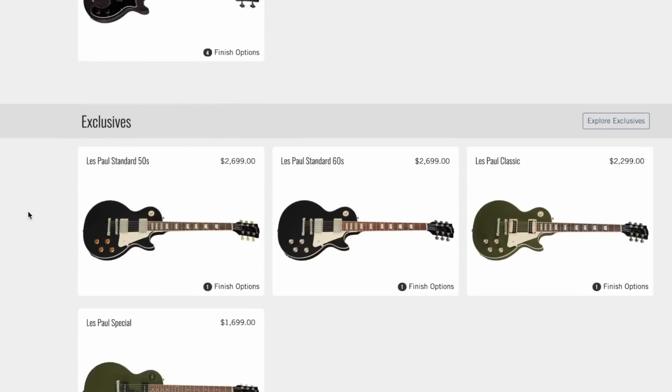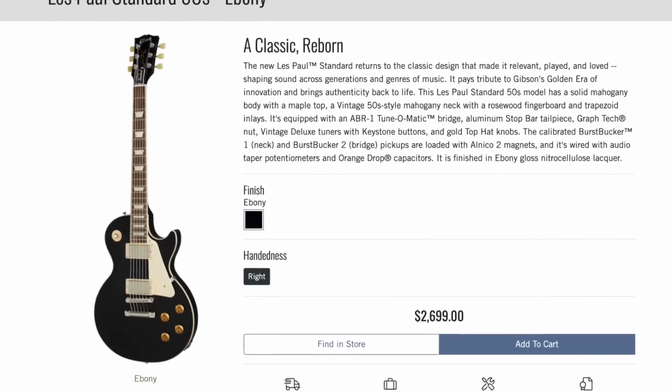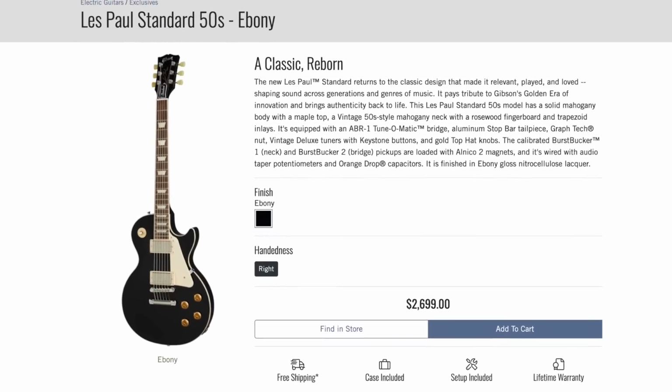But now we move on to the Exclusives collection. Okay, everything's the same here. $200 premium for the black finish on these guys. Same $300 on the Classic and $100 on the Special. But the reason why I wanted to point these things out, people have been reselling these on the used market because they fell out of stock. At the time of recording this, they're in stock.